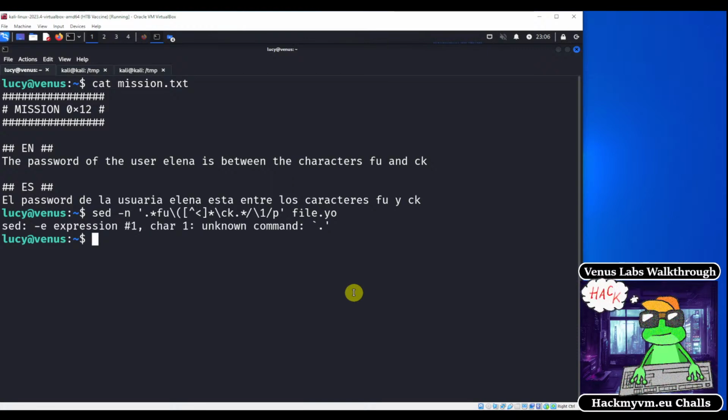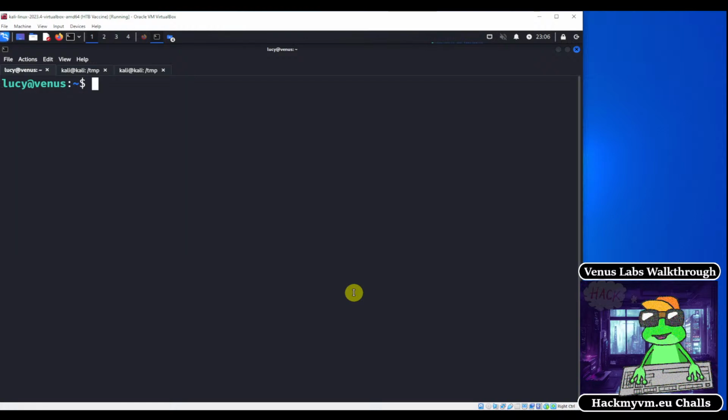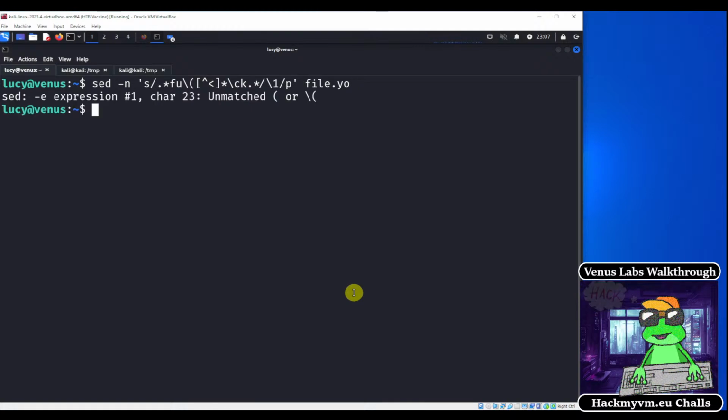Okay, I think I need to let me check my syntax one more time. So sed. Oh, okay, we have to start this with an S and then a slash. This is such a long and convoluted string. But anyways. And I think we forgot to close out the parentheses over here. Let's do this.